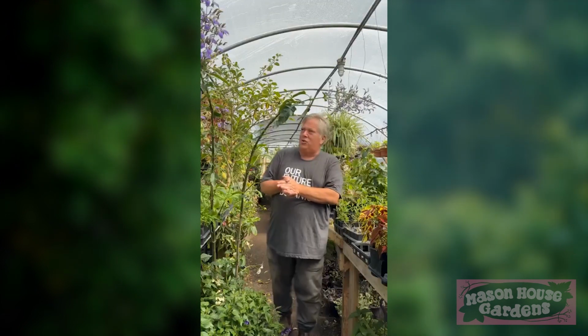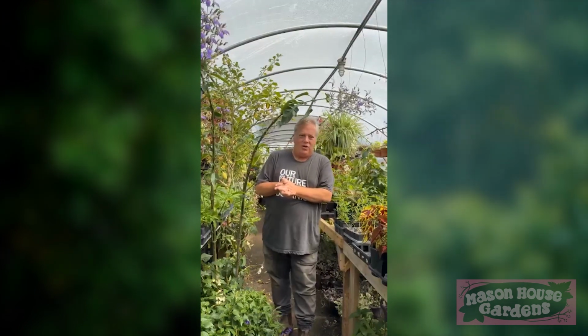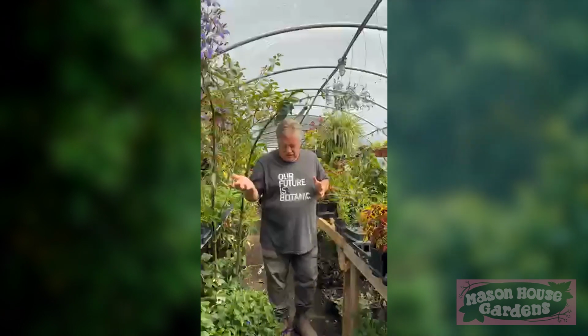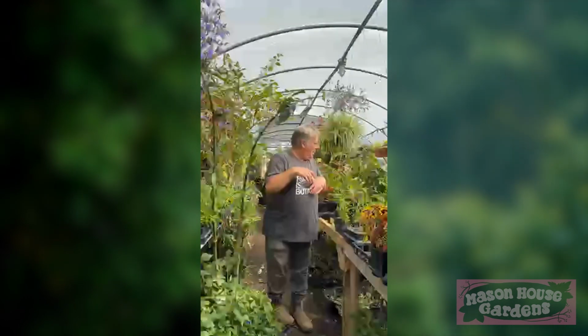growing. We're in the greenhouse this morning. It's actually really warm in here because it's a nice sunny day outside. I'm going to run through some cool plants we've got in the greenhouse that you can use in your garden, in your containers, even as house plants in some cases. So I'm just going to look at a few different things we've got kicking around here.